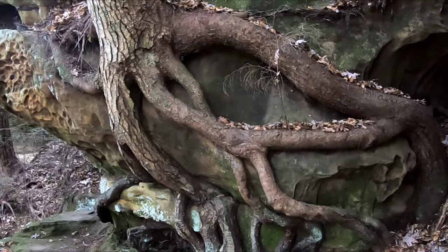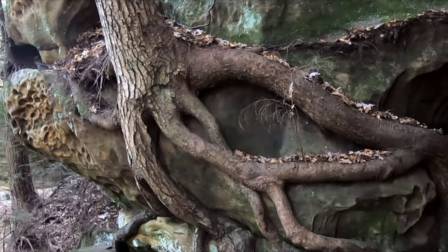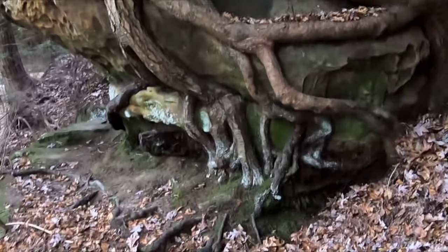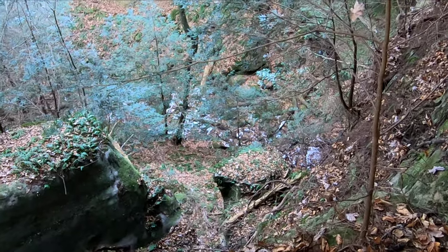Wow, this is crazy. Let me get you guys turned around. Just another example of nature finds a way. That tree is wrapped all around that boulder in all different ways. And that's our trail. And that's what happens if you get off trail. That's about a 100, 150 foot drop. It doesn't look like it on camera, but it is.